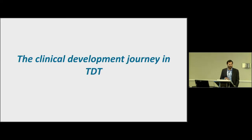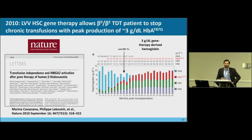All right, so what happened in those intervening years between the proof of concept animal data and the positive opinion? Let me walk you through the clinical data. So the first clinical proof of concept was published in 2010.